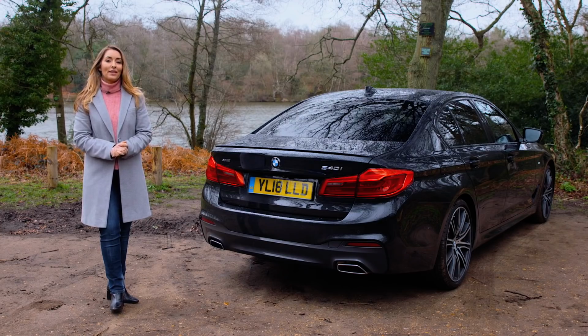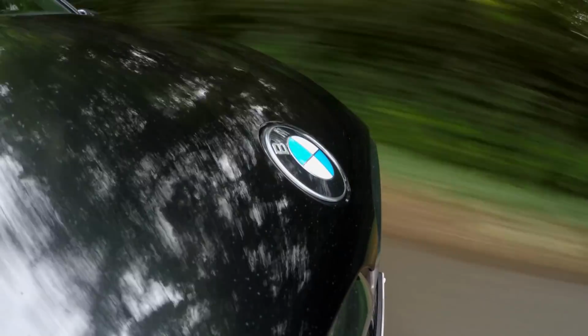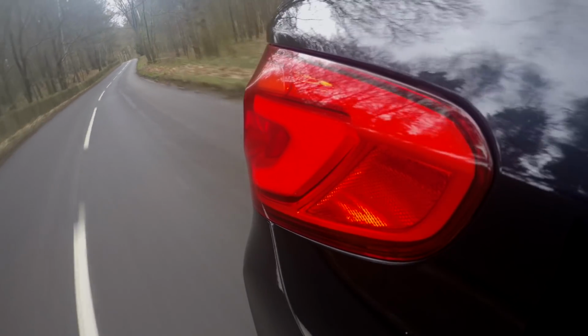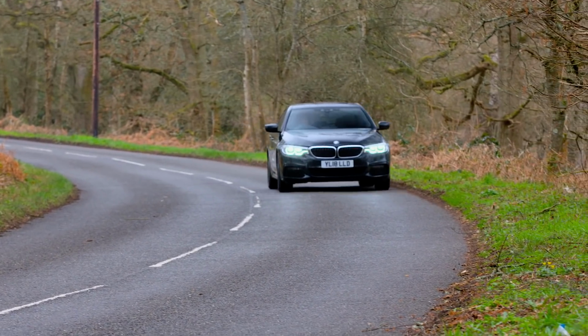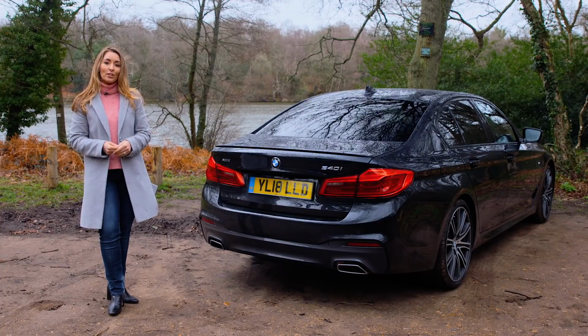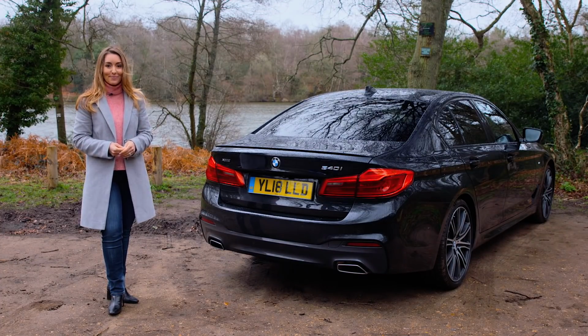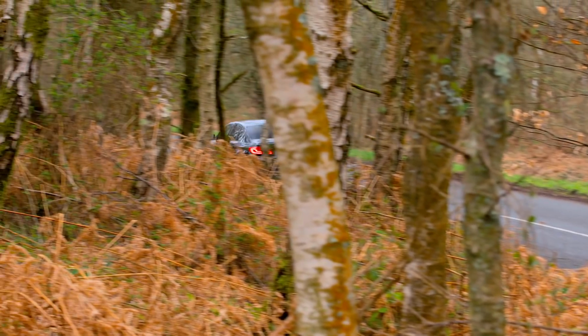The battle between the German executive saloons and their competition from elsewhere is fast-moving and as close as ever. In many ways, choosing the 5 Series over its equally gifted rivals from Mercedes and Audi is a rather subjective matter. Of the various options, there's a strong argument to be made that BMW has once again beat all comers when it comes to driving dynamics.